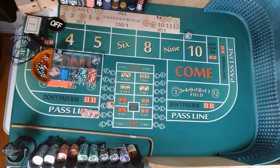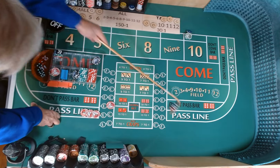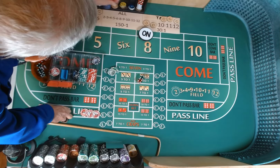Come out and roll. Dice are out. 3, 2, 3, 2. Hard eight. Eight is already marked. Point is 8. Lose the craps check. Pull down the lay.